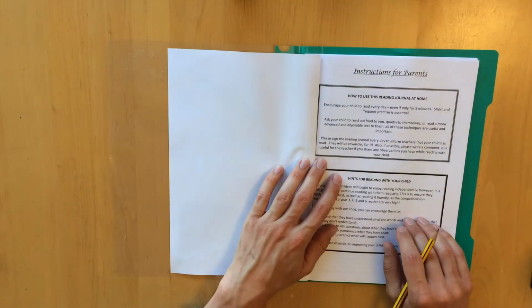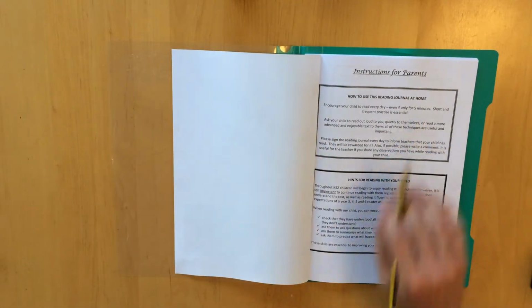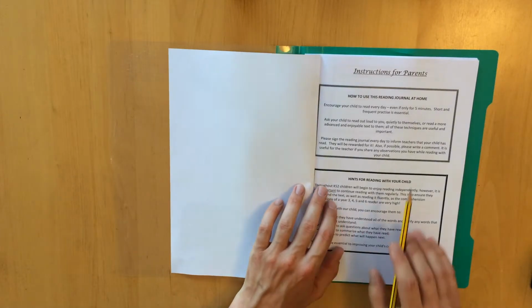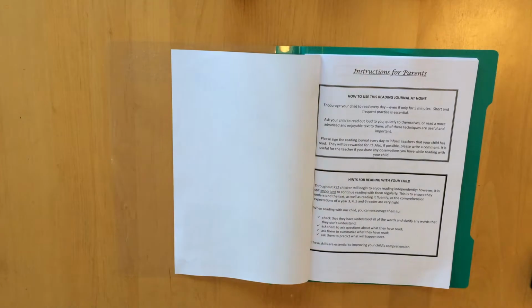Just going back to the instruction page, reading for at least 5 minutes every day is very, very important. It's short, frequent practice that makes the biggest difference overall. Now, if your child is still at the stage where they're learning how to read sounds and words, then getting them to read out loud to you is a brilliant way of helping them to improve.